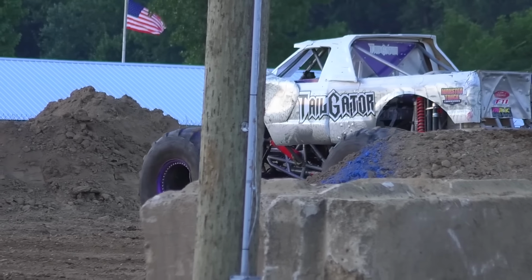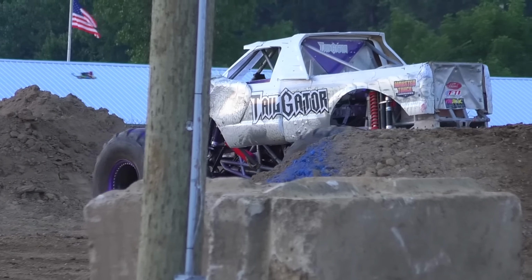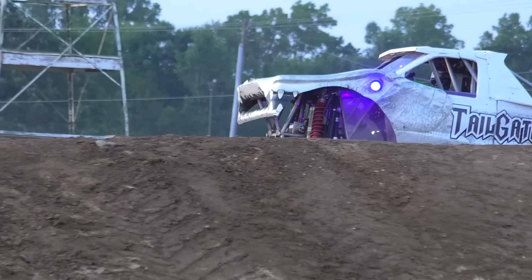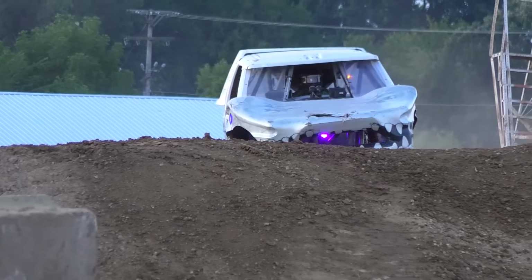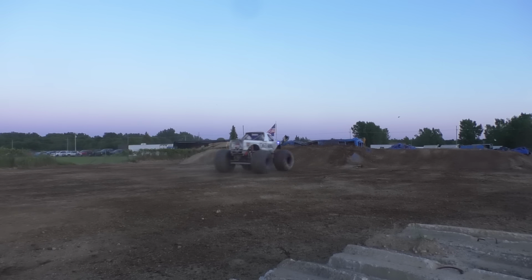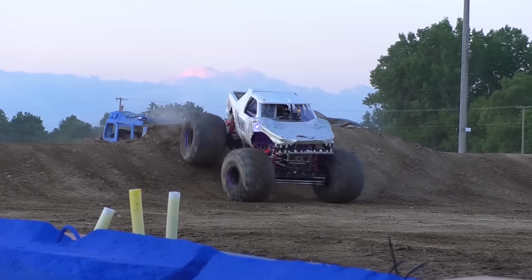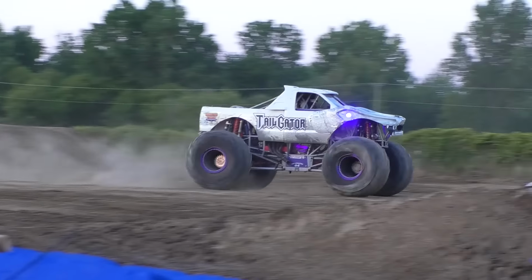See what he's doing over here. Something going on with Jones right now. A problem, maybe? I don't know. A little bit of smoke coming out of that machine right now. He may have had an issue right there, so he is going to have to work this thing. That just killed his momentum. Maybe a problem on Tailgater.